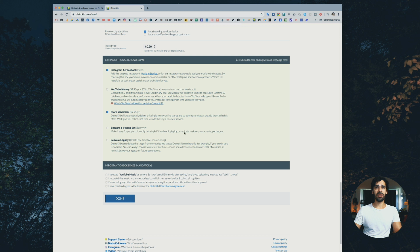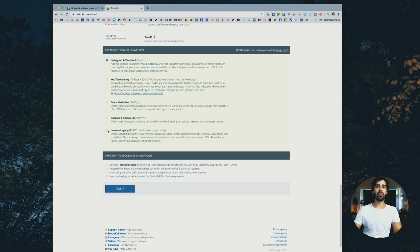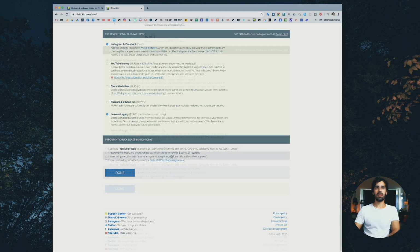Shazam and iPhone Siri, I don't know if that's important for you, but it's only 99 cents per year. So it's not that big of a deal. Now with Leave a Legacy here, it won't delete the single from stores due to a lapsed DistroKid membership. For example, you forgot to pay or your credit card just declined. This is great, so it won't delete it. All right, so here we're gonna just select YouTube Music.